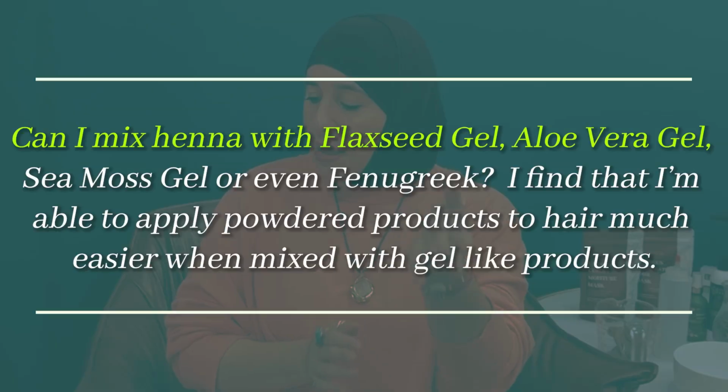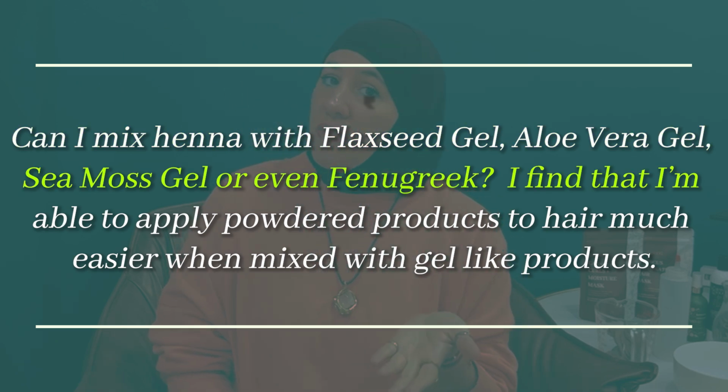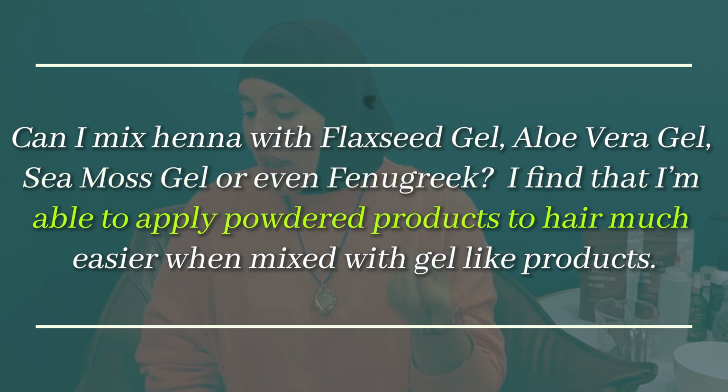Question number 3 comes from Carmen Shirley, and they ask, can I mix henna with flaxseed gel, aloe vera gel, sea moss gel, or even fenugreek? I find that I'm able to apply powdered products to hair much easier when mixed with gel-like products. So yes, you could add in those ingredients. Of course, only choose one. You don't want to be using a whole bunch of different gels and different ingredients and overpower your henna. You want your henna to be the primary herb and ingredient that you're using. So that's really important. But you can use one of them.